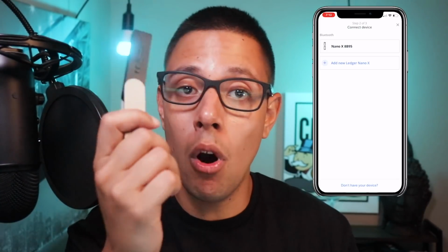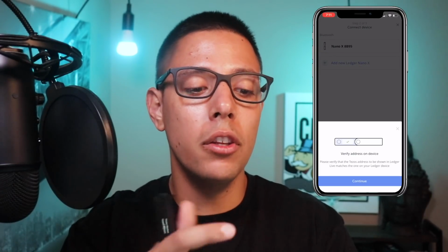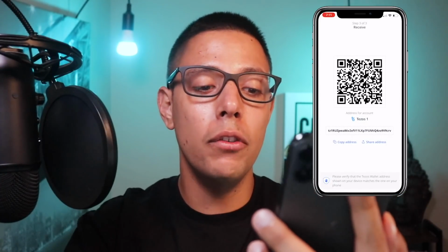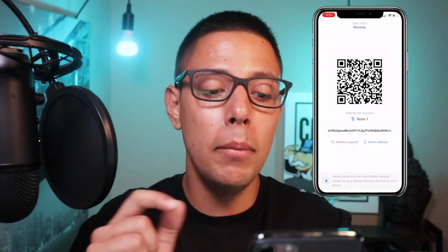And once the Tezos wallet is open on this device here, all you have to do is click this right here, Nano X 8. Well, yours is going to look different, but you click the Bluetooth device, it's going to connect, and it says verify address on device. All you have to do is press continue, and there you go. We have the actual address that we want to send our Tezos to. So all I'm going to do is copy that address there.